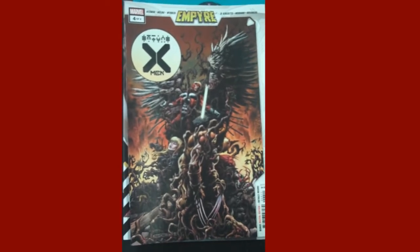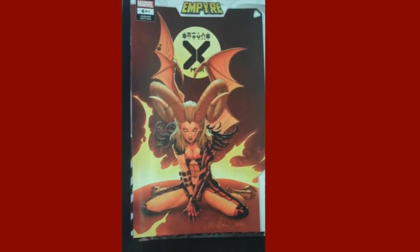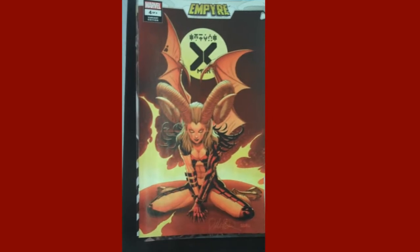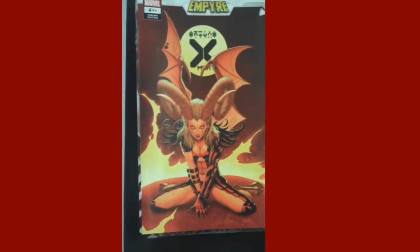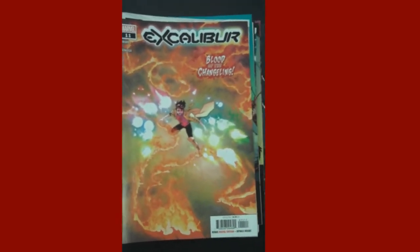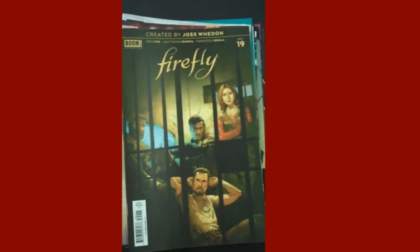And our co-cover of the week this week was Empire X-Men issue 4 of 4 variant. And you can see just a beautiful, beautiful image. Works well on every level. Also from Marvel, issue 11 of Excalibur. Boom Studios comes in next with issue 19 of Firefly.